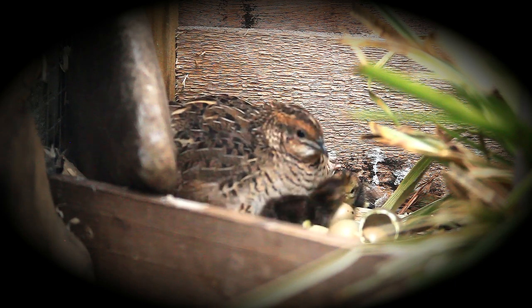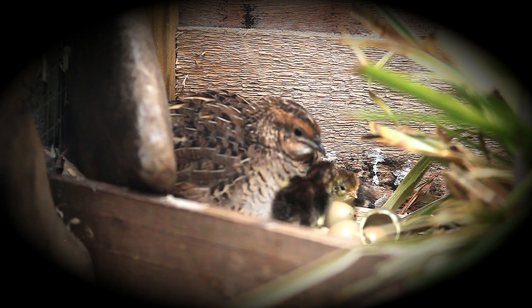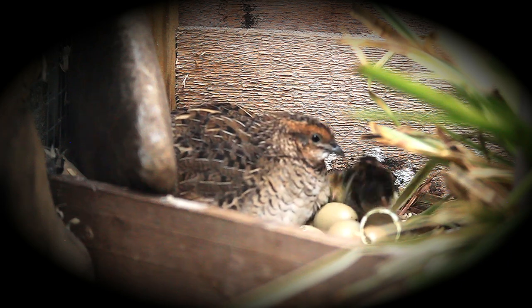We made some changes to the cage to make sure the chicks stay dry and to prevent the other two quails to reach the chicks.